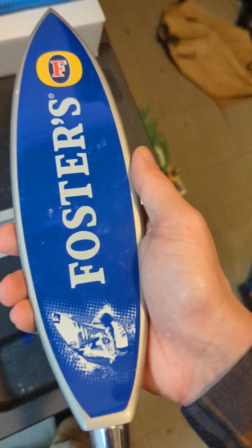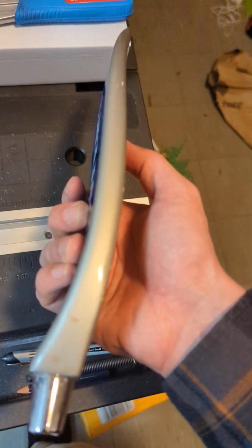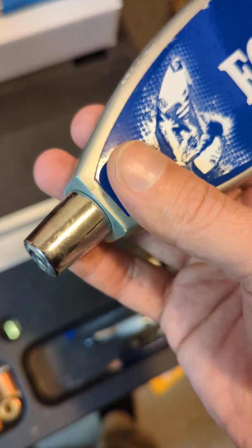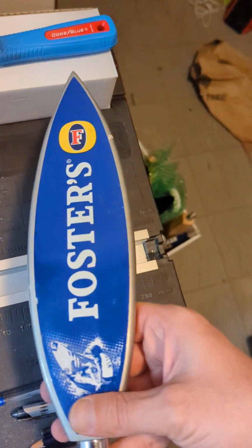I'll show you guys in another video one where it's gotten a little bit more wear, I believe the Miller one. If this one is missing the ferrule, these ones are fairly easy to replace. This is a fairly common ferrule. If you can't find one, shoot me a message and I'll try and track one down for you.